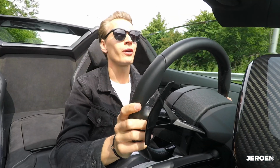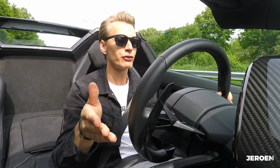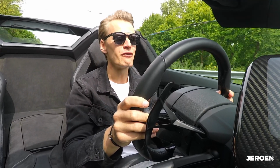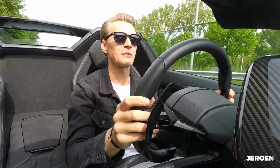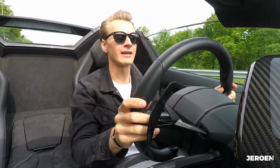So this Aventador is now exactly 2 years old. We took delivery of it in May of 2018, and ever since I've driven just over 16,000 kilometers with it, and it's been very happy kilometers. It's definitely not a garage queen. I use the car very often, and especially on beautiful spring days like this, you just have to take it out, take the roof off, and enjoy this car.